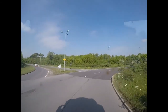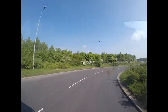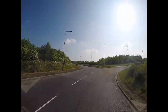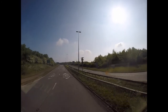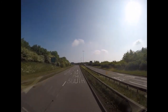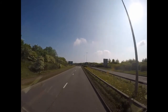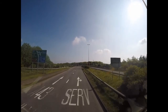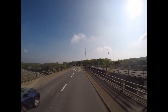That's alright if you're carrying on the A43. If you're going to the services, towards M1 towards Northampton, you really want to be in this lane. Straight away. After 600 feet, keep left towards M1 towards Northampton. So she's going to go mad now. Keep left. No, I'm staying right.